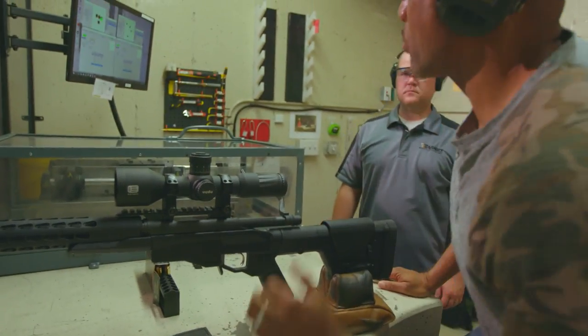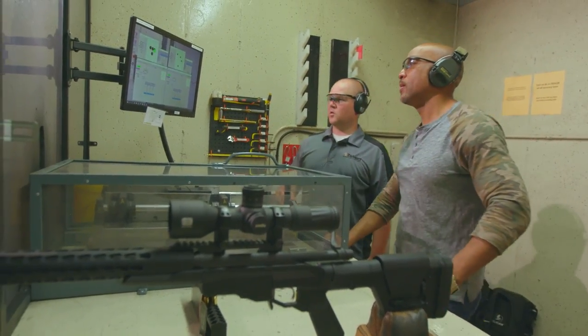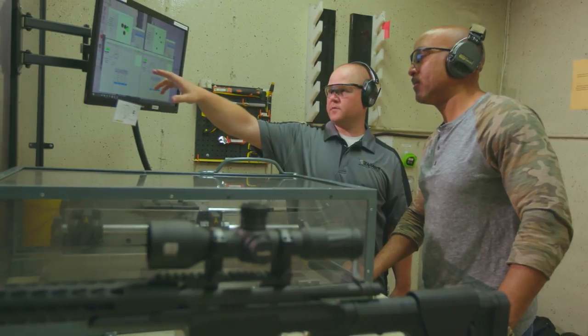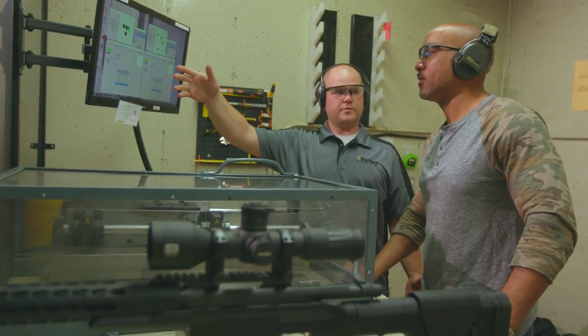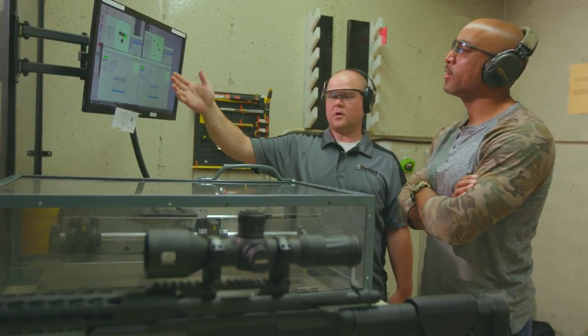All right, Gregg, so walk me through what you got here on the screen. Okay, so in this indoor range, we have an acoustic target with an Ehlers system. So we're shooting through the chronograph, so we're measuring muzzle velocity. We also have downrange acoustic microphones that pick up the bullet, and we measure dispersion. So we can look at group size, we can look at downrange velocity, ballistic coefficient, all those things.